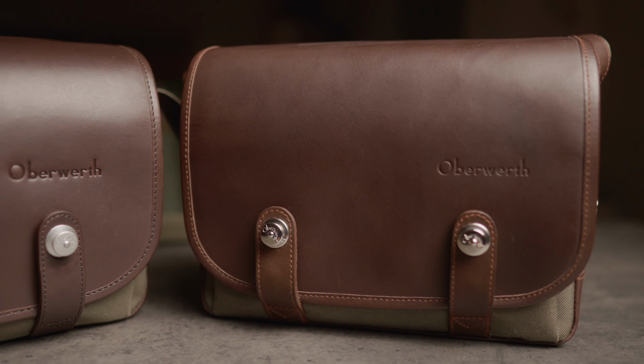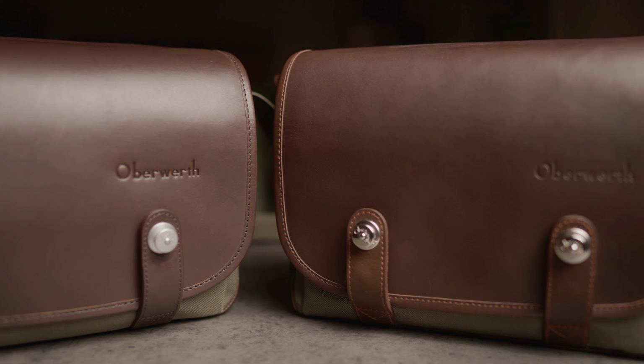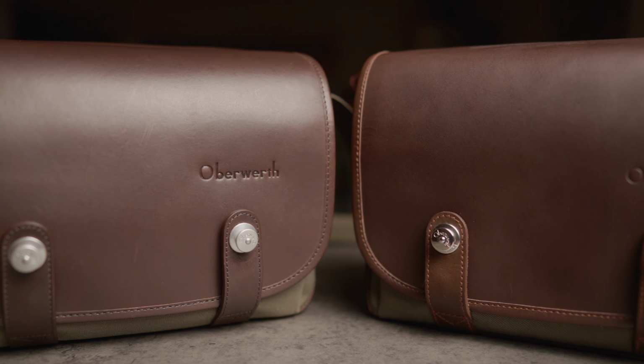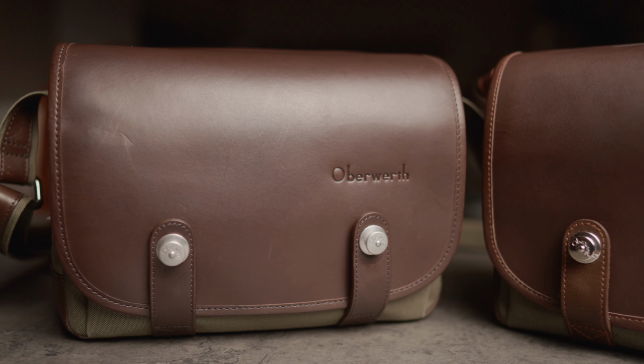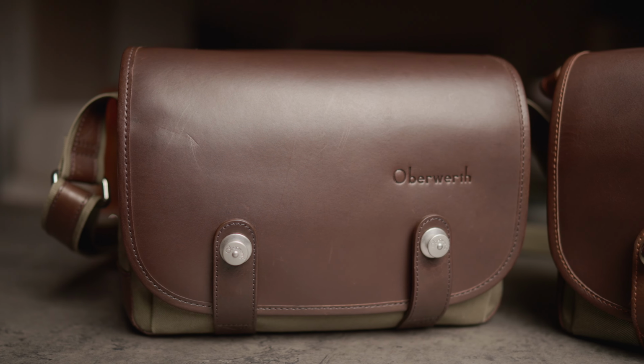So, when Oberwert first sent me this bag, it actually wasn't this one, but rather the old version of this bag, which looks almost identical, but they actually made a lot of changes for this newer version. I'm actually going to send the older version back to Oberwert after I'm done with this video, but I thought just in case some of you had the older version or maybe are just curious about it, it might be interesting to just compare the two and see what has changed from the older model to this newer one.